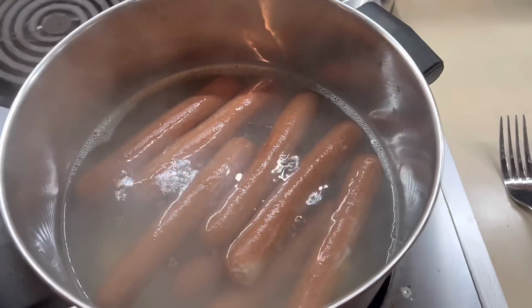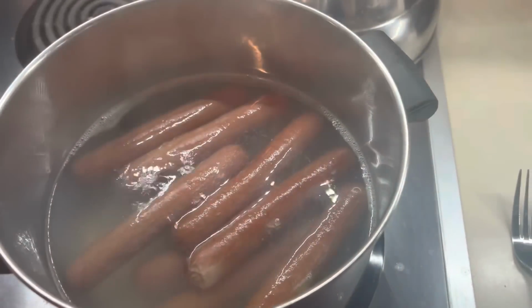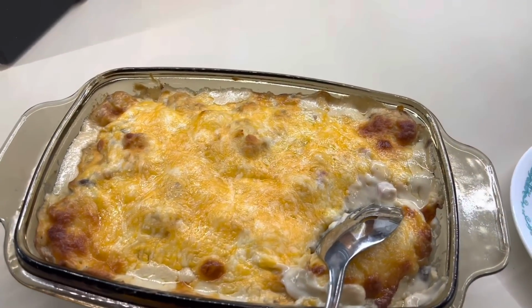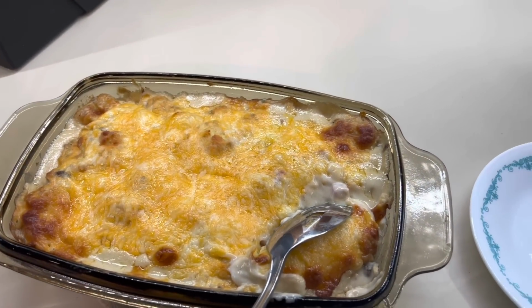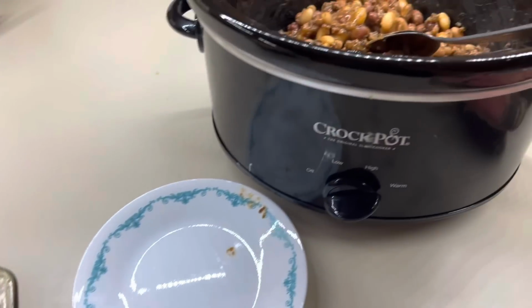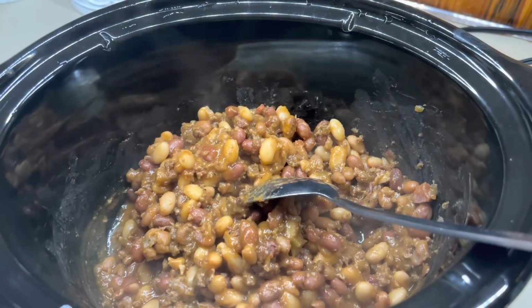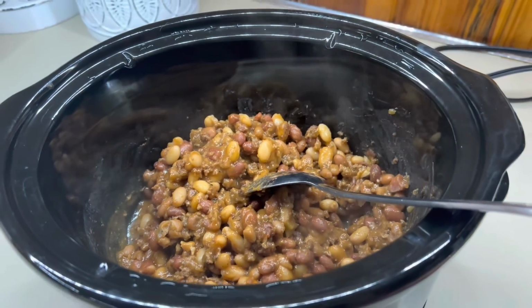On Wednesday, it was actually National Hot Dog Day, which I did not know until Kat had said something about it in our group message on Instagram. And I was like, oh, I have hot dogs in the freezer, so I can totally participate. So I pulled out the last of our hot dogs. And then I also pulled out some cowboy beans that I had already made and in the freezer. And I just put those in the crock pot and let those heat through.